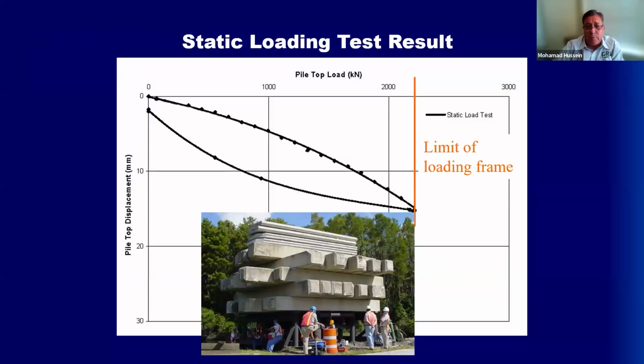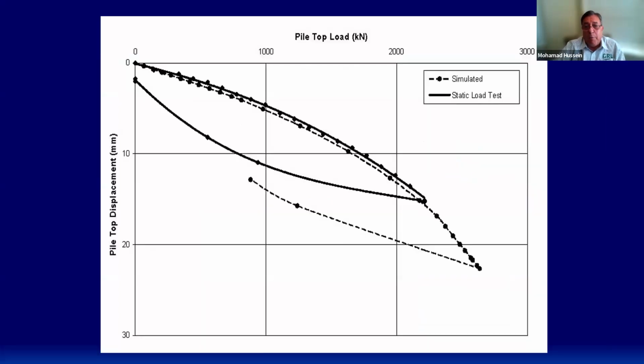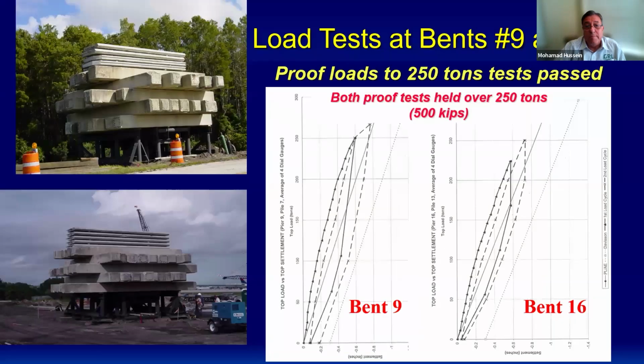The static load test was actually performed, but had to be stopped at the level where they reached the limit of the loading frame. When we superimpose that, it fits very nicely with the anticipated result, as would have been gotten from the end of drive and the restrike result. Two static load tests were performed to verify the results.